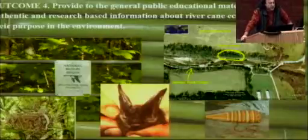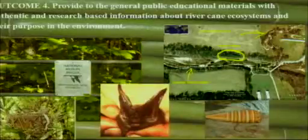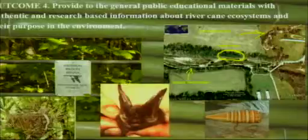The next one is to provide the general public educational materials with authentic research. By authentic research, I mean we as Native people are doing our own research on our own plants for our own knowledge. Very seldom do you have that. Usually you have a white anthropologist or archaeologist coming in and telling us we should be doing it this way or that way. But this way, we are doing it within ourselves. It's that FUBU, for us, by us. So we're doing it ourselves.